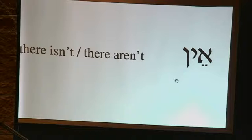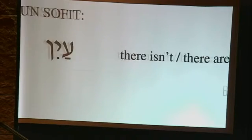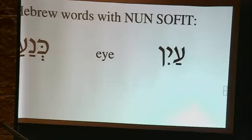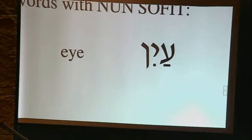So if we say, ein shalom ba'Yisrael, there's no peace in Israel. That makes me sad, but we can say that. Ein shalom, there's no peace. This word is the word for I. And we talked about it when we taught the first letter of this word, because the name of the letter is this word. The name of the letter is the word for I.